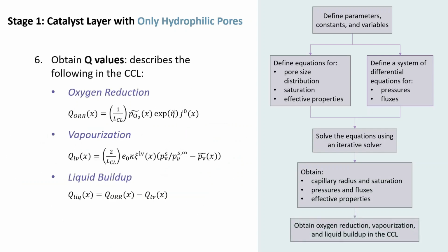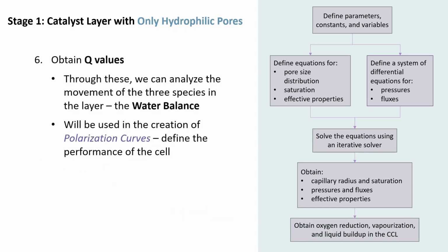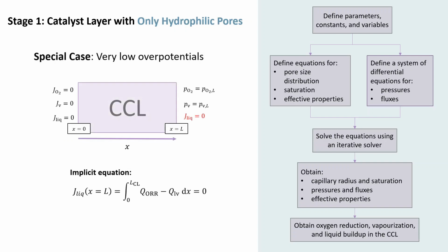Then, using those, we obtain what we call the Q values, which define the oxygen reduction reaction, the vaporization, and the liquid buildup in the layer. Through these, we can analyze the movement of the three species and the water balance in the catalyst layer. The Q values will also be used to create polarization curves, which will define the performance of the cell. We can also modify our model to accommodate a special case at very low overpotentials, where additional conditions are set for the cell.